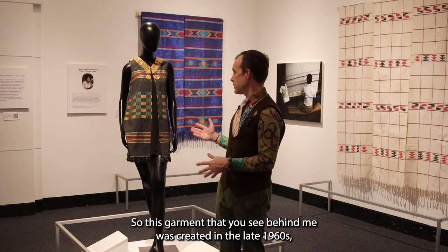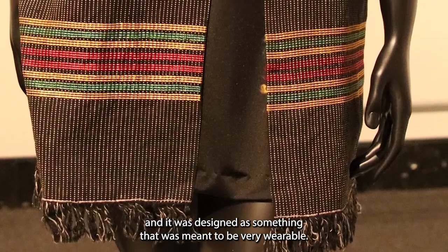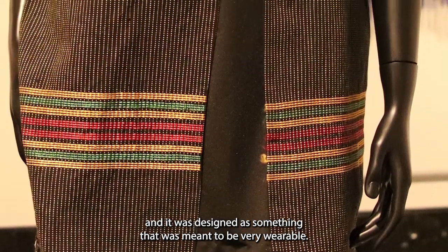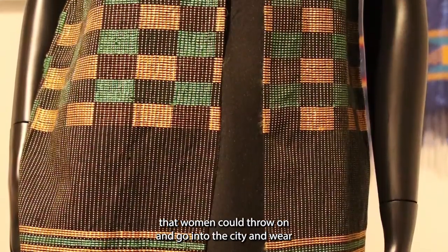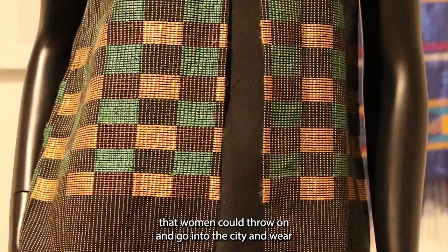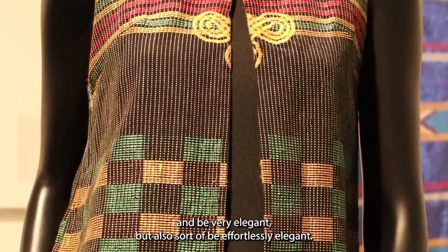So this garment that you see behind me was created in the late 1960s, and it was designed as something that was meant to be very wearable. And Shade Thomas-Fahm shared with me that it was something that women could throw on and go into the city and wear and be very elegant, but also effortlessly elegant.